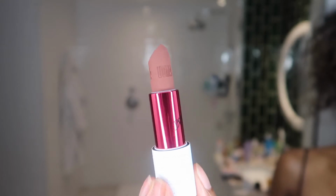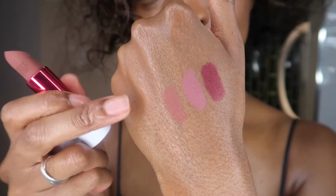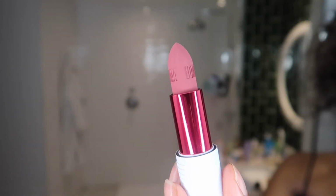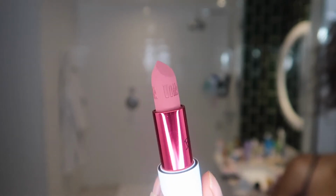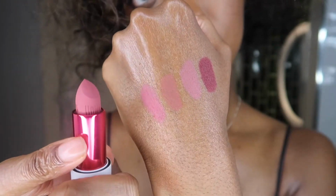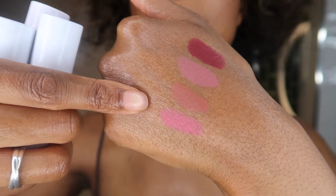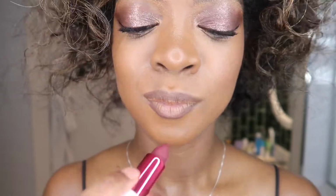Next is Angela. Ooh, that's nice. That's a light nude as well, but it's a bit more brown and neutral, less pink than the other one. Coretta. Winnie, Maya, Angela, and Coretta.